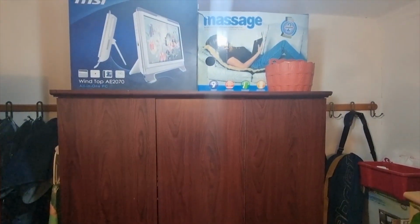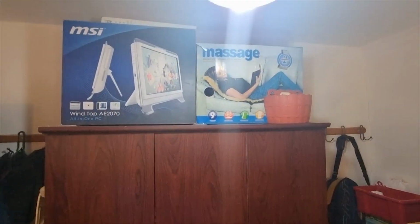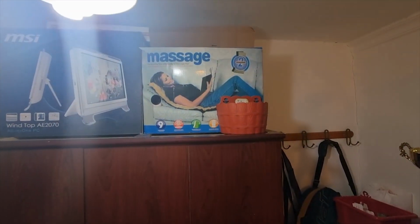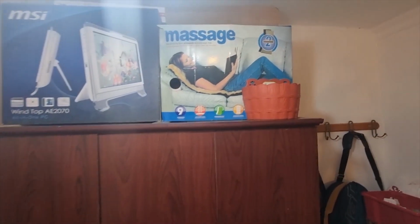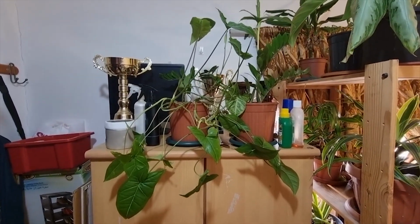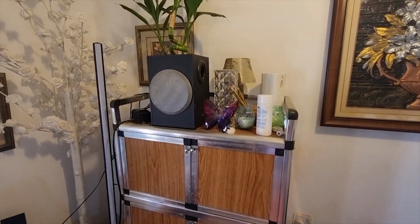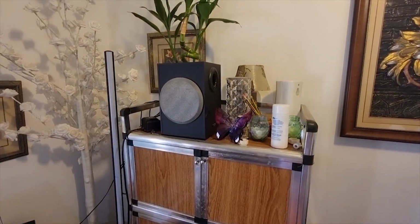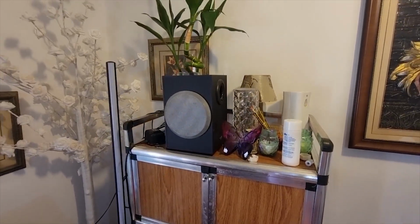On the top of the cabinet, I'm putting boxes. We have here my massage mat, the box for my computer, and behind it, I think that's an extra Christmas tree over there. Over here, I'm putting plants and some trophies on top of my clothes cabinet. Here on the top of my cabinet, I have my computer speaker, some candles and lamps.